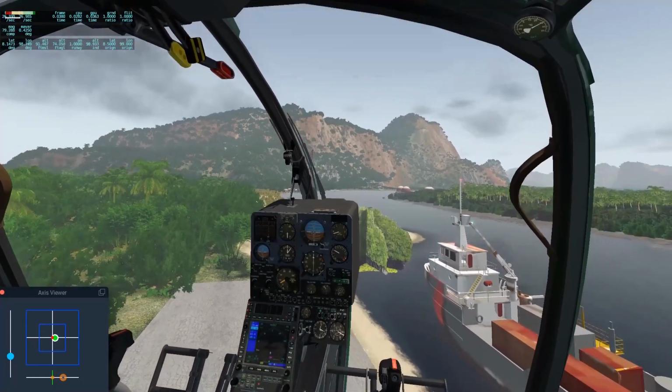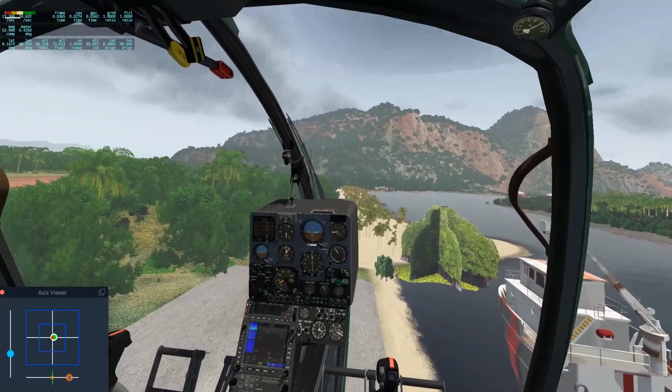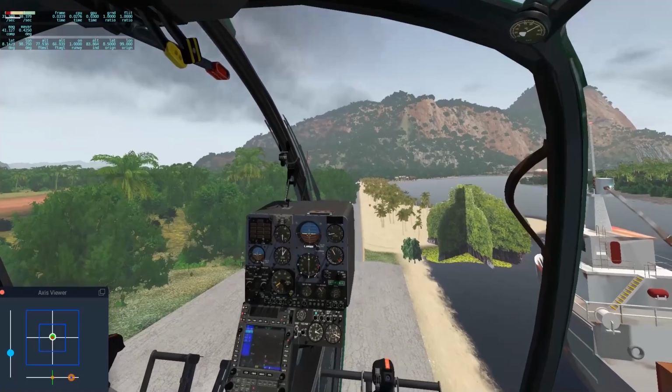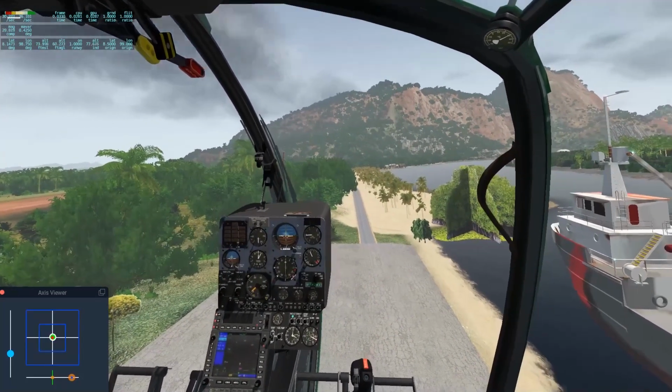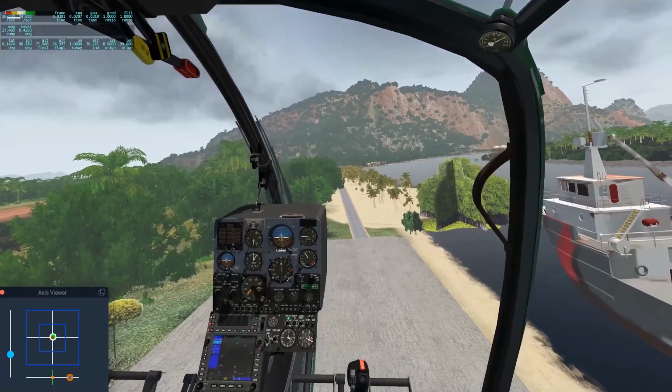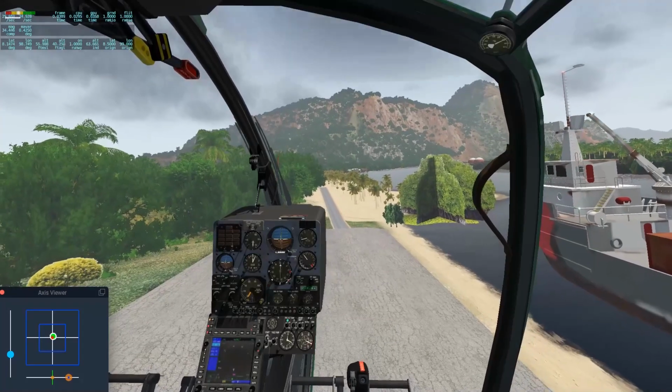So let's try this. I'm going to descend into a low hover here. Once you've captured the load, you're going to feel the CG and the flight dynamics of the aircraft changing, and you will see the load suspended below the aircraft. Alright, just a little bit lower.